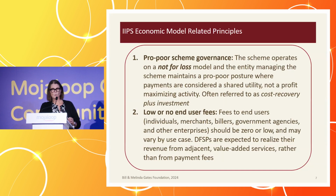Because we're doing this to make our countries, our regions better, right? And if we take profit from the payment system, it's going to be very, very hard to ultimately end up with low or no end user fees, right? Because we need to do everything we can. Every decision must be based on how we create a more inclusive, affordable, and useful outcome. So this is another key principle that is highly related to the not-for-loss: low or no end user fees.